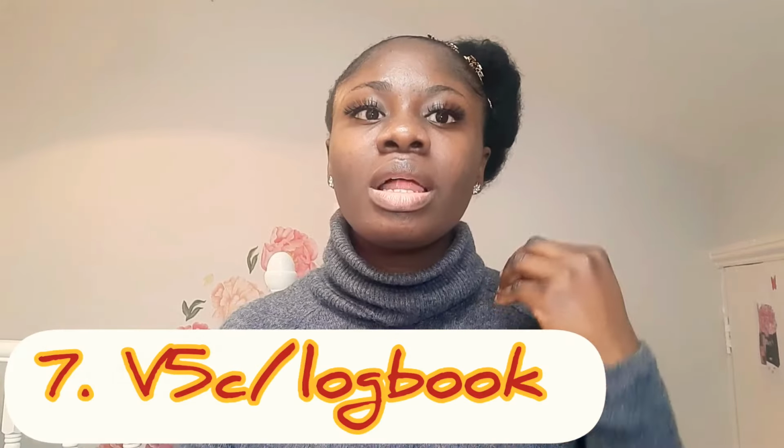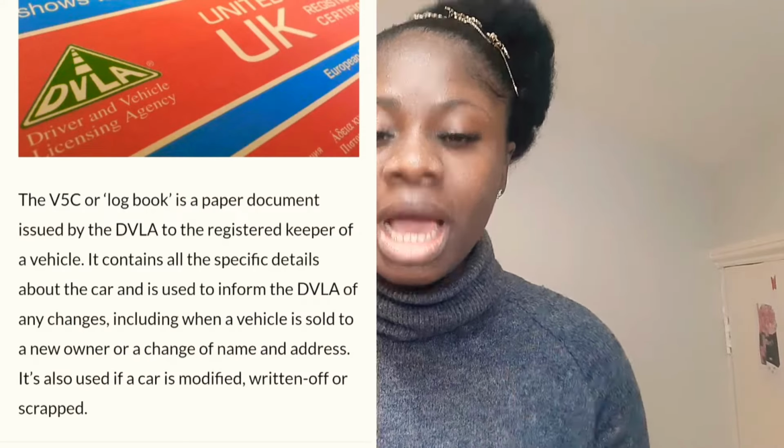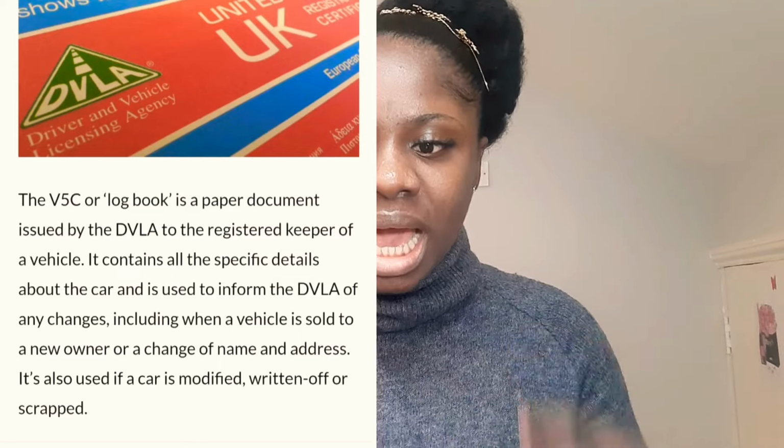Also check the car's log book. So we have what we call the V5, which is the car log book. That is the number of times the car has gone for servicing. It gives you a good servicing history of the car. It's not every car that has this V5, so you should check the car's V5 and the log book.